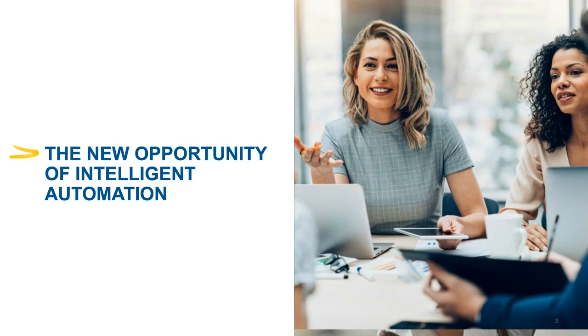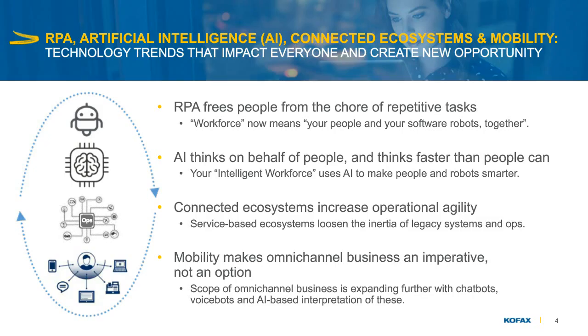opportunity of intelligent automation. We are all of us living in a world where disruptive technology is frankly changing business as usual in a much more radical way than we've seen in the recent past. There are 4 trends I'm highlighting on this page that I think are the primary ones affecting all of us right now. The first is RPA, robotic process automation, which is freeing people from the chore of repetitive tasks and really revolutionizing the workplace.